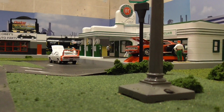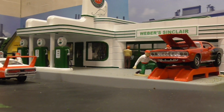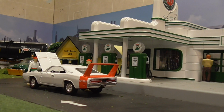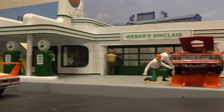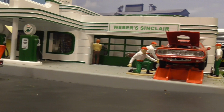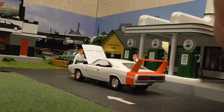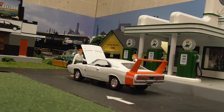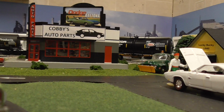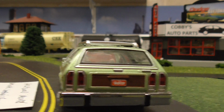And then once again we'll get a look at the Sinclair gas station. And the mechanics are busy changing the oil, tires, and checking that cooler over. And then you've got the attendants who, back in the day, actually checked the oil, washed the windows for you, and everything else. Then up ahead, we have the Griswolds in front of us, so we'll have to go around them.